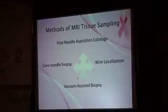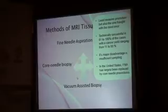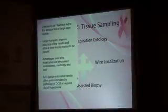As with other conventional methods, we have the 4 types of tissue sampling, which include fine needle aspiration cytology. This is the least invasive procedure, but also the one fraught with the most error. It's technically successful in 61 to 100% of the cases, with a cancer yield ranging from 11 to 50%. Its major disadvantage is insufficient sampling. It has been widely replaced now by core needle biopsy.